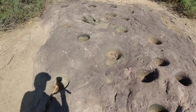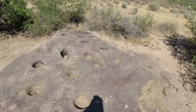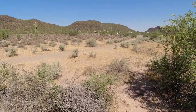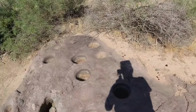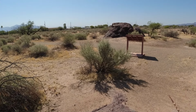Why did the ancient Hohokam Indians do this? Because there are so many rocks right over in that area over there that are just as flat and just as big. Why they didn't do it over there? And there's absolutely no pottery in that area over there, and there's no pottery in this area. There's pottery all around that rock right there, and there's a petroglyph.